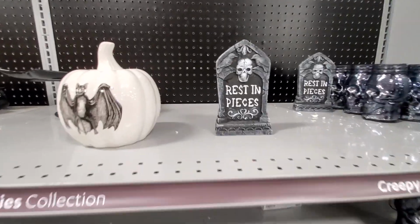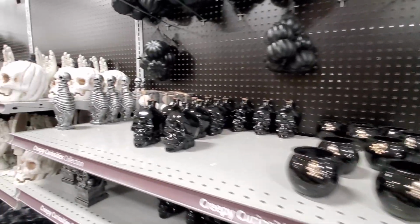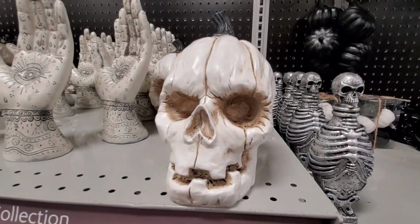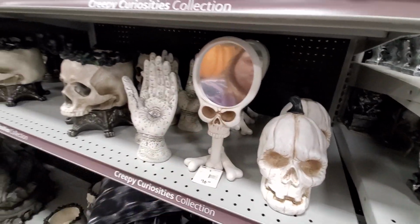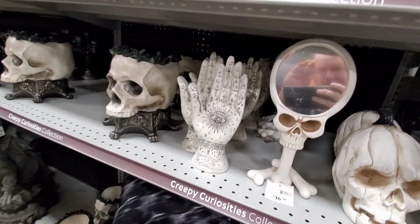Just kind of going through the aisles here. Rest in pieces. Pumpkin with the bat on it. I guess all kinds of little trinkets and things like that. Look at that. That looks creepy. Looks pretty cool. Got a little mirror there. I see Stephanie's head. That's cool. See my head there. Hey, everybody.